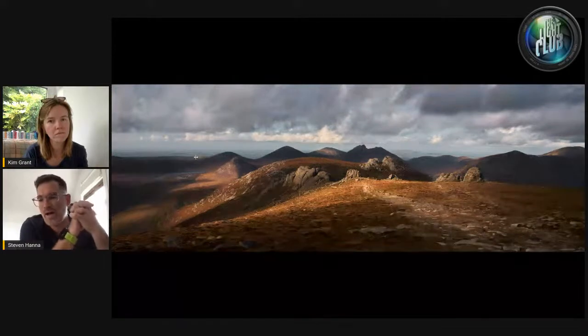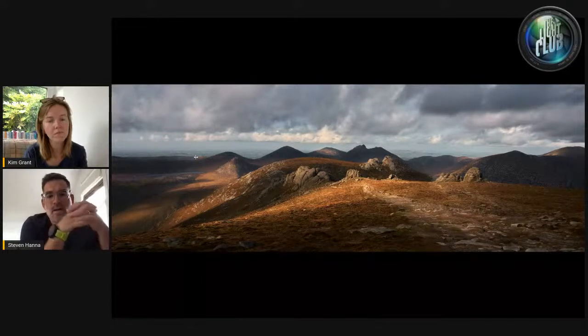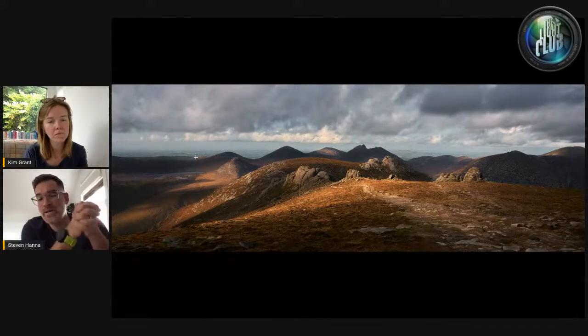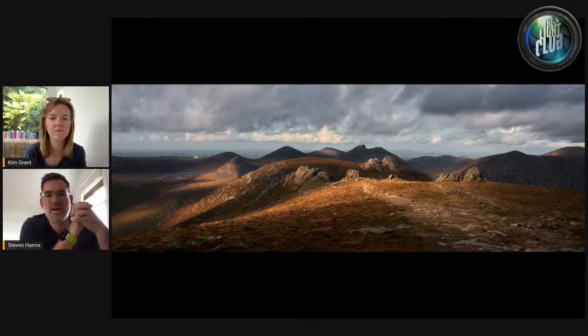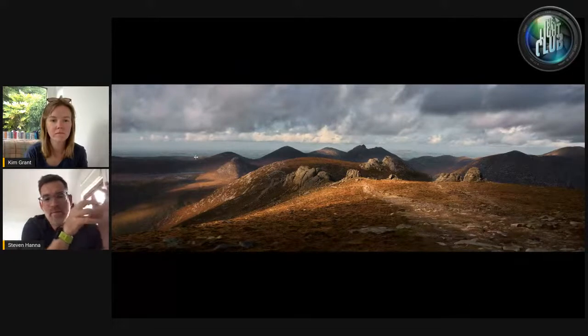So I thought, right, let's try and visualize this and let's see if I can actually shoot this as a panel. And I guess one of the other reasons is that most of the images I've seen from the Mournes in particular have all been just single images. So I've been trying to capture them in a different light and in a different kind of way. And I find that shooting in that panoramic format has actually allowed me to do that.